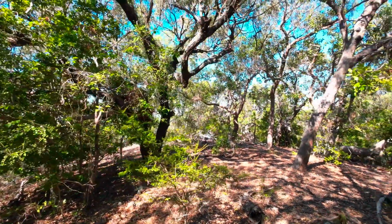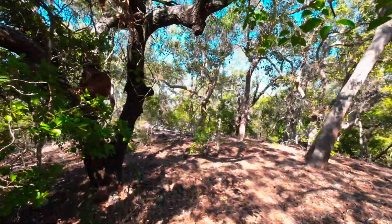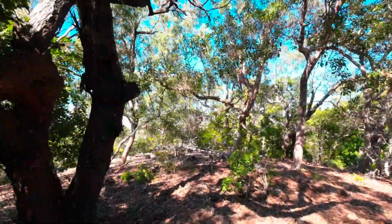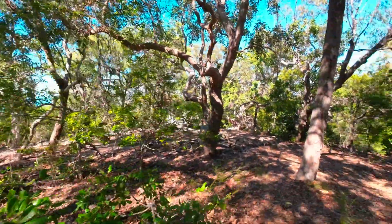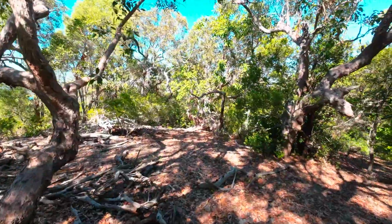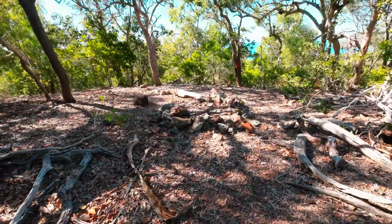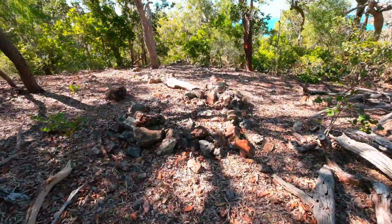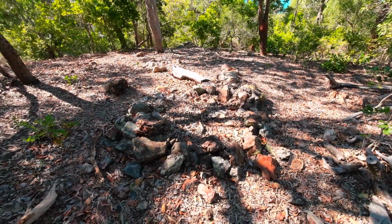Rightio, so here's this other little interesting area. It's an open area, a bit of a flat looking area you can see around. And if you walk over here, I'll show you this. It's a man-made, like a fire pit or something up here, maybe. It's kind of square, but isn't it interesting?